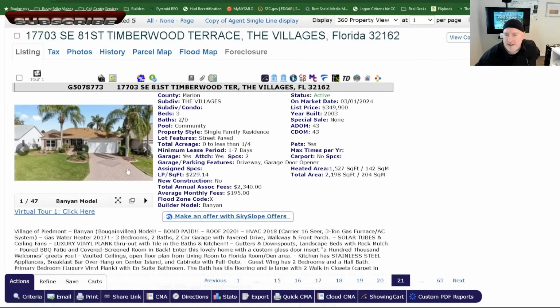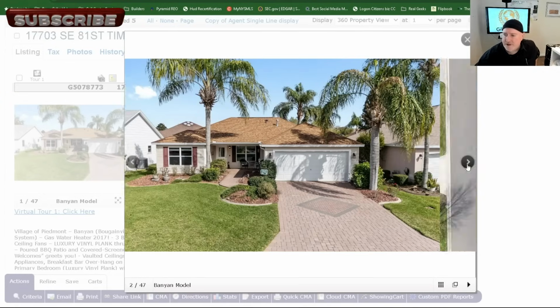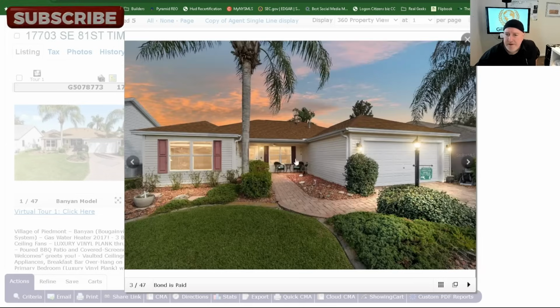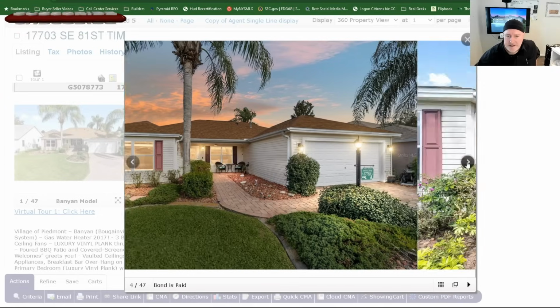Okay, look at palms on that baby. So 1,527 square feet, $349, built in '03, $229 a square foot. It's a cute home. I like the landscaping. It's pretty. There's somebody right in your backyard, though. Oh, that's tight. All right, so let's take a look.